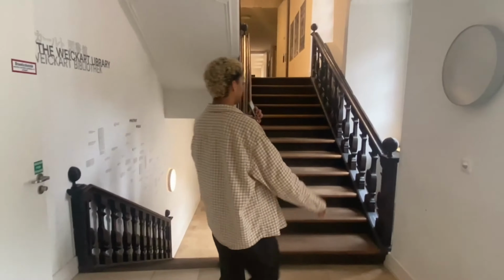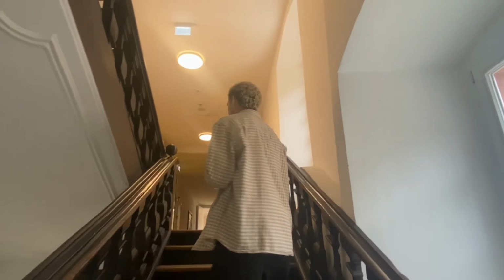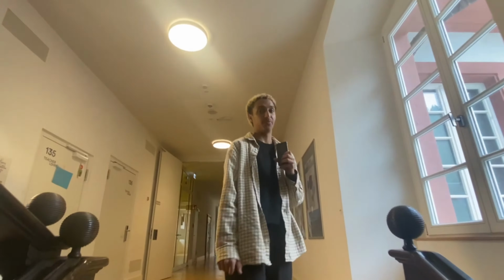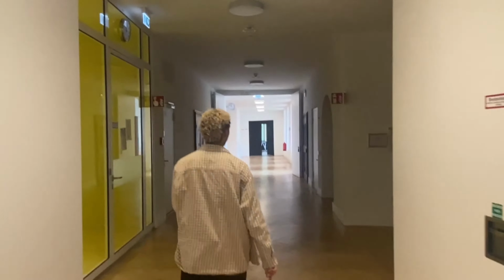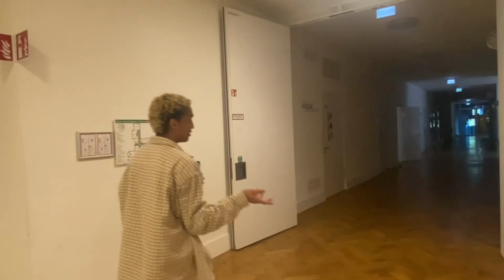So that was the library. We're going now to the first floor of the cartels. And I think the library is amazing. The Week Hard Library is also very, very old. And we are very privileged to have this huge collection. Here we have teacher classrooms, which is not very interesting. And here is basically the first floor of the cartels.